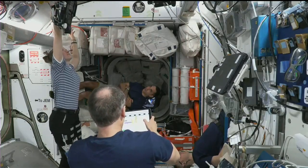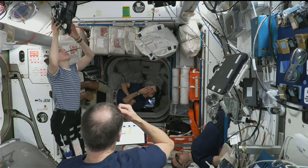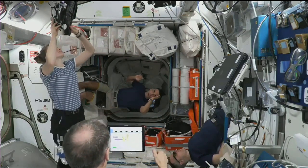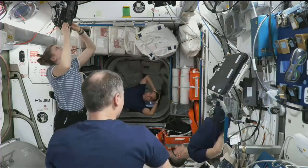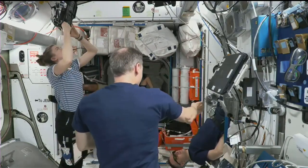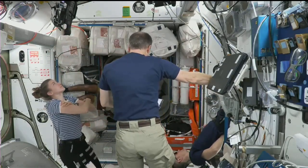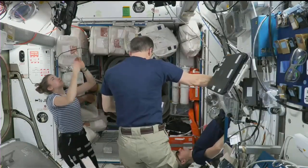And we have good equalization on the ISS and between Dragon and the ISS. As soon as the spacecraft crew Dragon Freedom is ready, I'm told that we are ready to have hatch open just here shortly. Again, we're looking for that to happen around 8 p.m. Central Time.